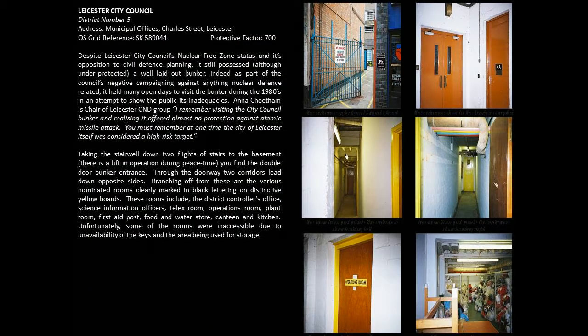Leicester City Council. District Number 5. Address: Municipal Offices, Charles Street, Leicester. OS Grid Reference: SK589044. Protective Factor: 700. Despite Leicester City Council's nuclear-free zone status and its opposition to civil defence planning, it still possesses, although underprotected, a well-laid-out bunker.